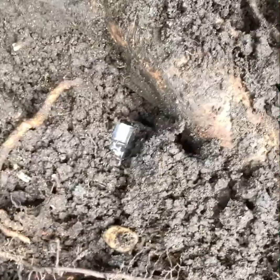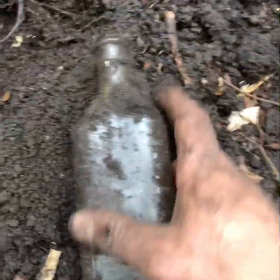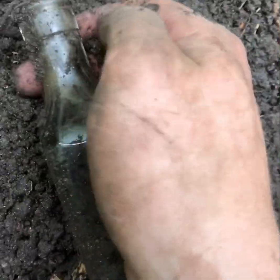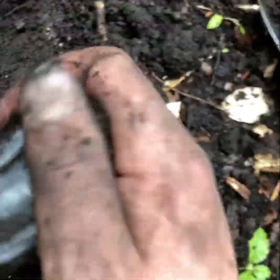I don't quite trust myself to get this out with one hand, so I'm probably gonna dig most of it out and pull it out with you guys in a sec. The top is exposed at least, so I think I can probably get this out pretty easy. Yeah. Okay. Yeah, it's just one of these plain ones. I think it's an older variety though, at least, which is cool. Awesome, yeah. I'm happy with it.